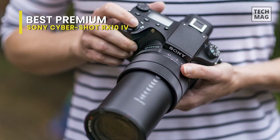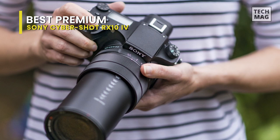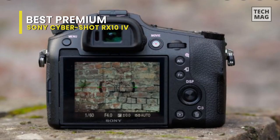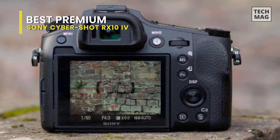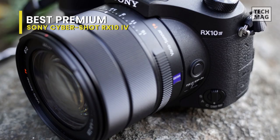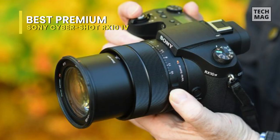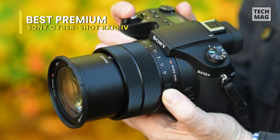For LCD, it houses a 3.0-inch 1.4 m.dot extra fine TFT LCD for monitoring and review, which also features a 109 degree upward and 41 degree downward tilting design to benefit from working from high and low angles. And finally, for the battery, its included NP-FW50 rechargeable lithium-ion battery offers approximately 400 shots per charge when working with the LCD monitor and 370 shots per charge when working with the EVF.